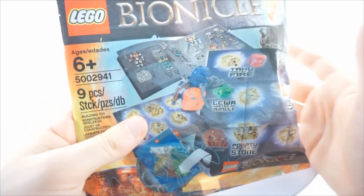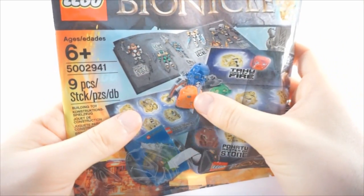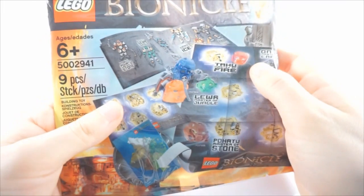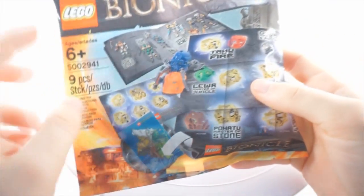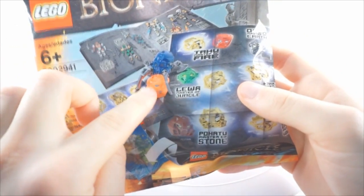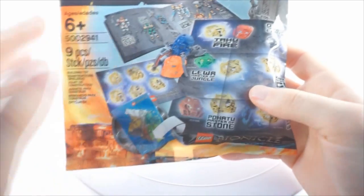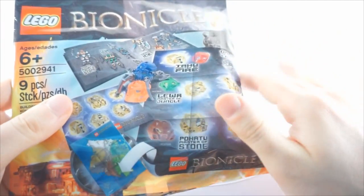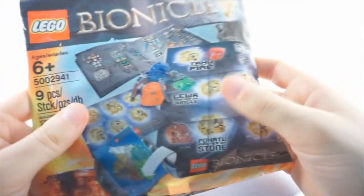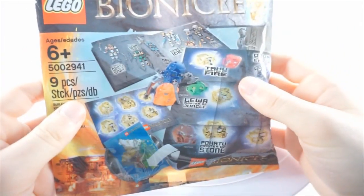But the most important part about this poly bag is what's in the center. We get a generic Skull Spider, which you can get in any of the Stone or Jungle sets, and a new recolor of the Mask of Fire. Now, this was also given out to select members of the BIONICLE community. One of them has some solid orange intermixed in the middle. However, this one was first seen very early on in the developmental stage, when BIONICLE was still kind of, you know, everyone was just learning about it, coming back and whatnot, and somebody got a hold of this.